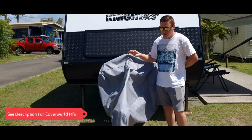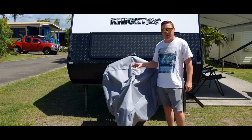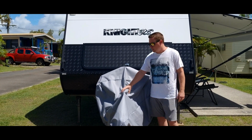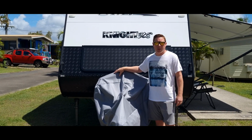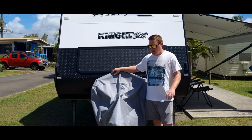First of all, a cover. I always cover my A-frame. It makes a big difference to wear and tear on all your 12-pin plugs, all your Enison plugs, anything electric, and it just keeps your gas bubbles and all that out of the way. Everything stops rusting. It even keeps it out of the sea breeze, I found.